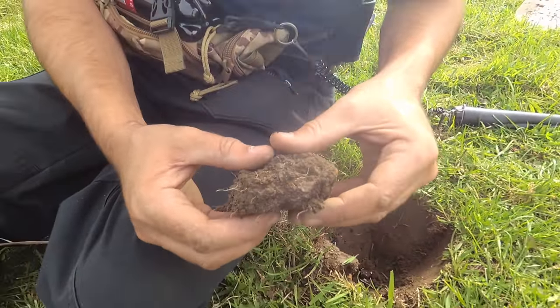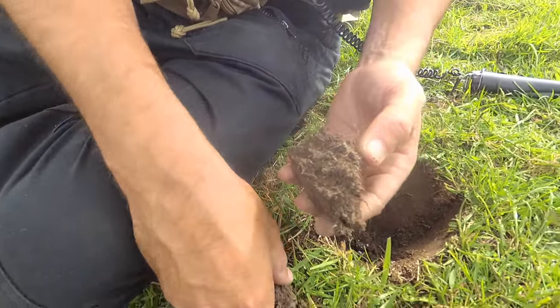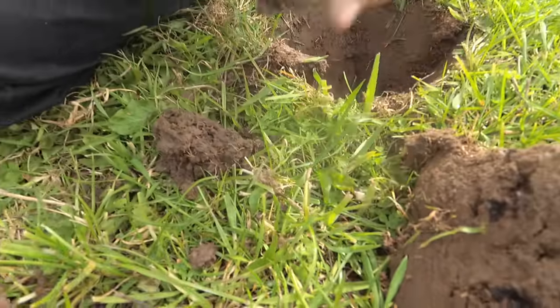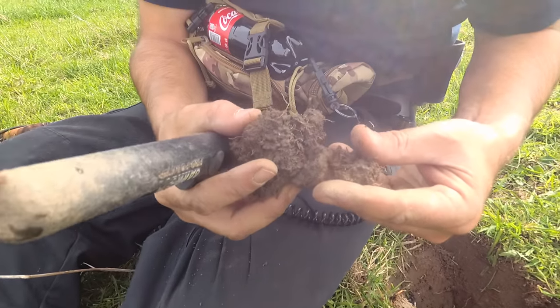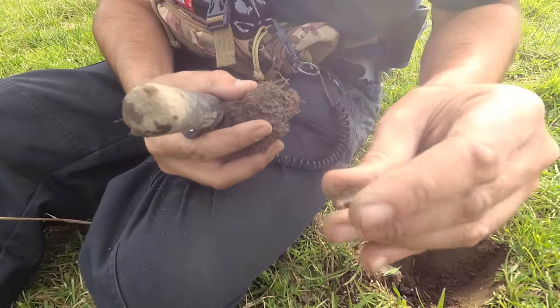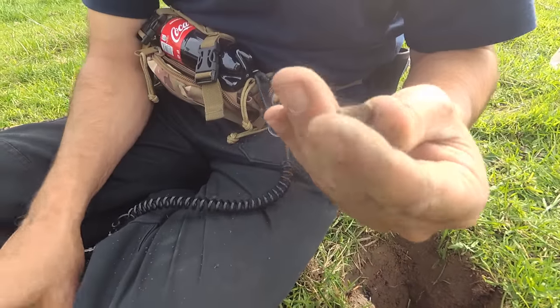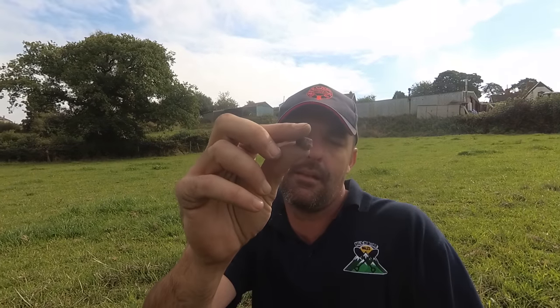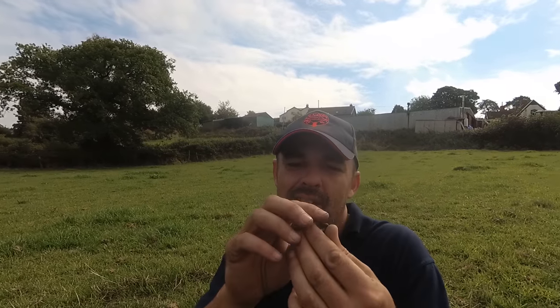Is it going to be foil or coin? In that one. Ah, golden nugget. Lovely job there. Could be a golden nugget, you never know. Could be solid gold, yeah? What do you reckon, guys? Solid gold? Comments below. Everyone who agrees with me will not get anything, but you know, a good thumbs up.